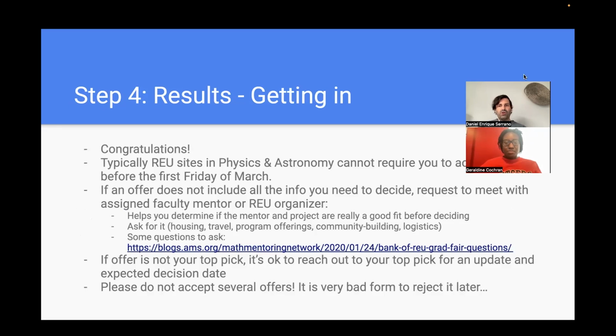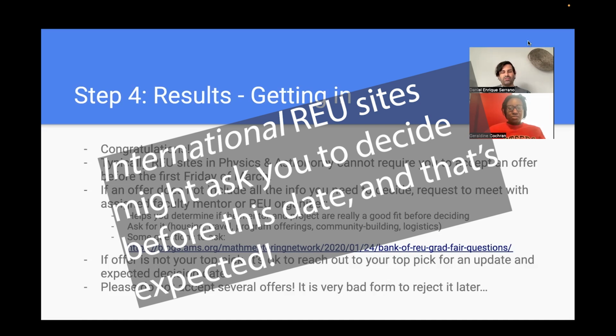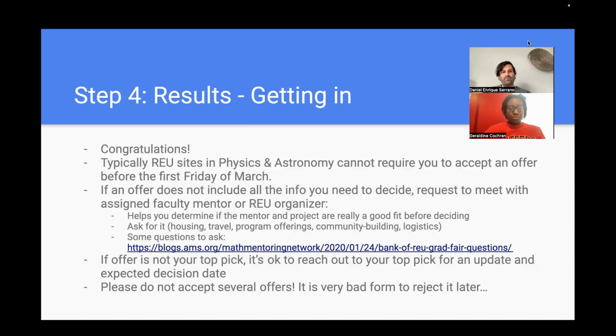The first thing to note is that you should be aware that REU opportunities in physics and astronomy cannot require you to accept an offer before the first Friday of March. So as organizers of these opportunities, we have come together and agreed that before the first Friday of March, they shouldn't request a response from you. So if you're getting that request, there might be something off, and so you should have that expectation.